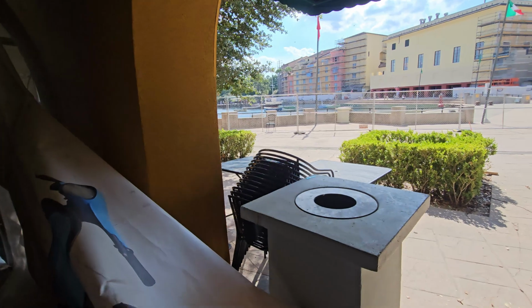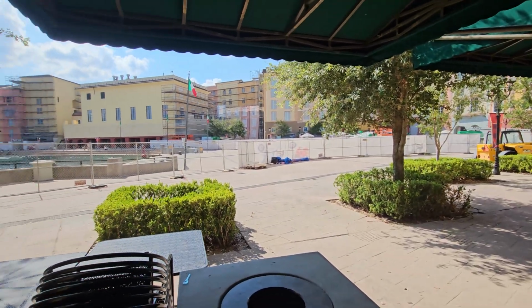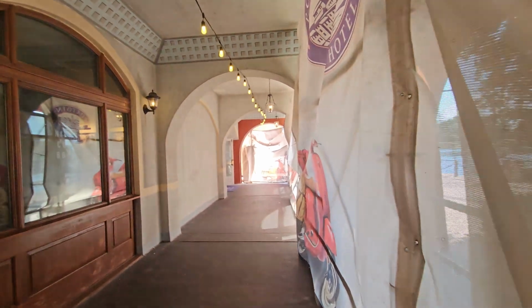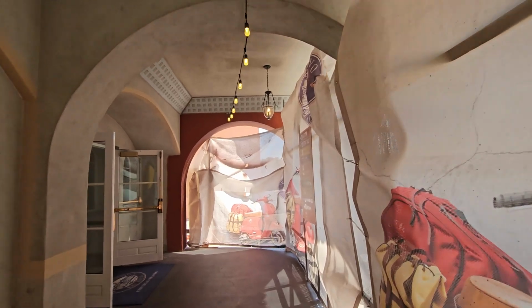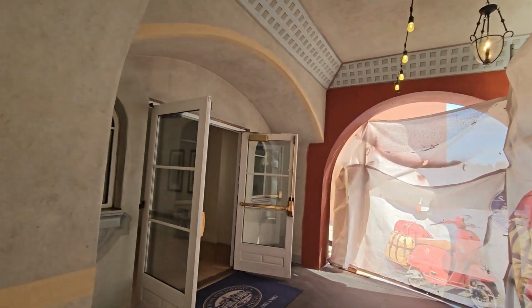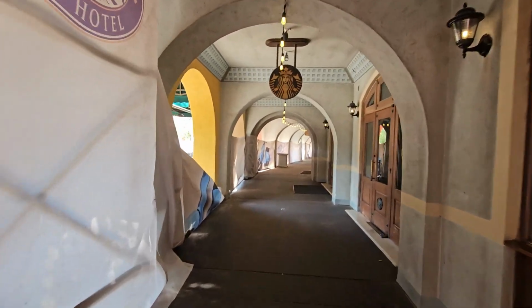There's the chairs I was talking about. I can't tell if those are new or not. But since they're not keeping this up as much in here and kind of letting these drop down, I think they're getting ready to open this side up, which would be great. You have some air conditioner coming out of the building in here, and it would get kind of held in by these awnings.